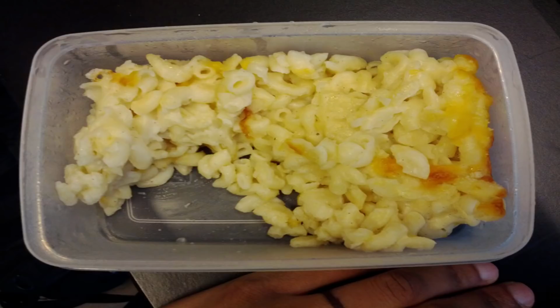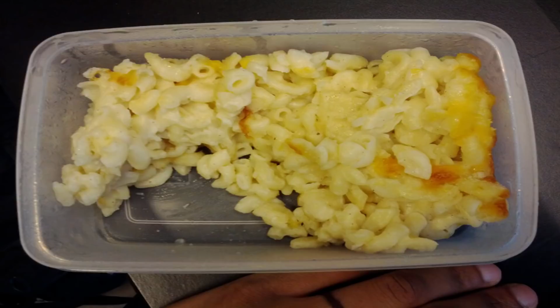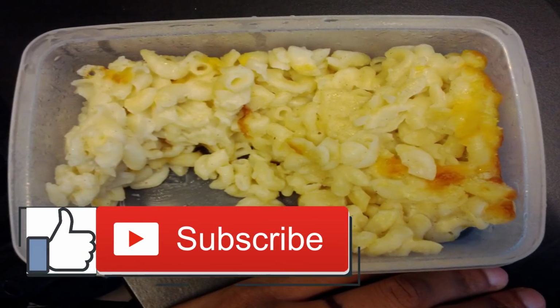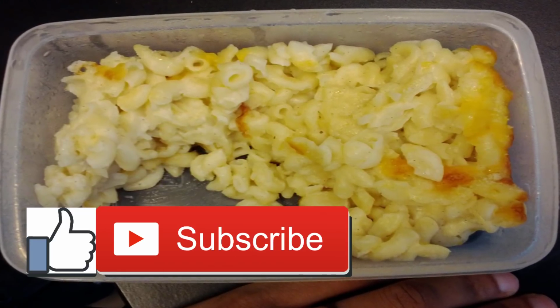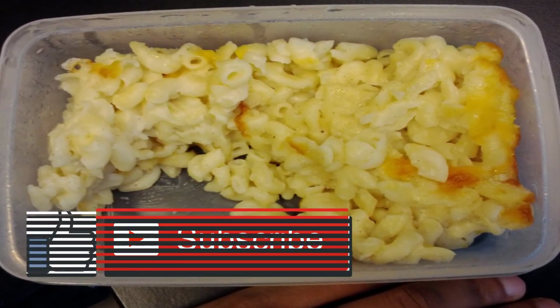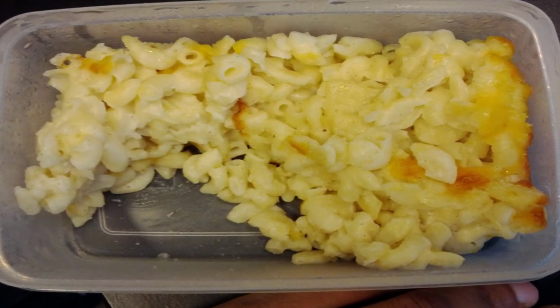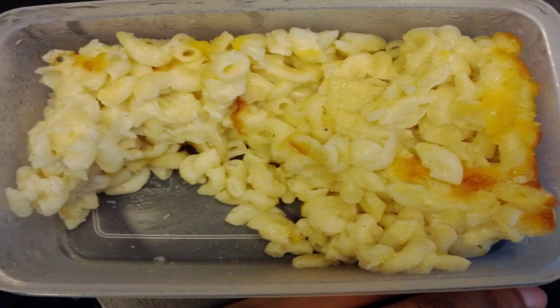5 single-serve mac and cheeses that will totally satisfy your comfort food craving. Maybe work stress has you on the verge of tossing your computer out the window. Or it's just one of those gray, gloomy days that seems tailor-made for diving into some serious comfort food. Regardless, there are some instances when a macaroni and cheese craving can't be tamed.